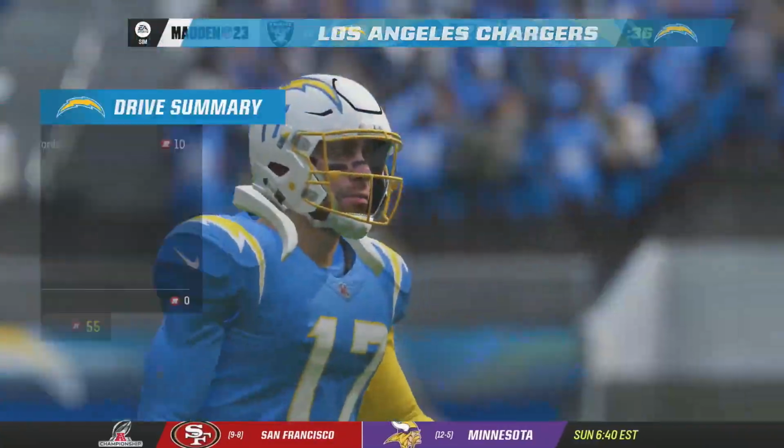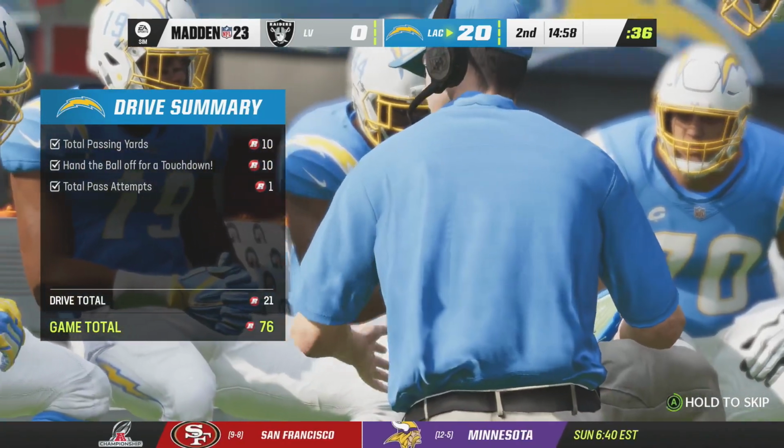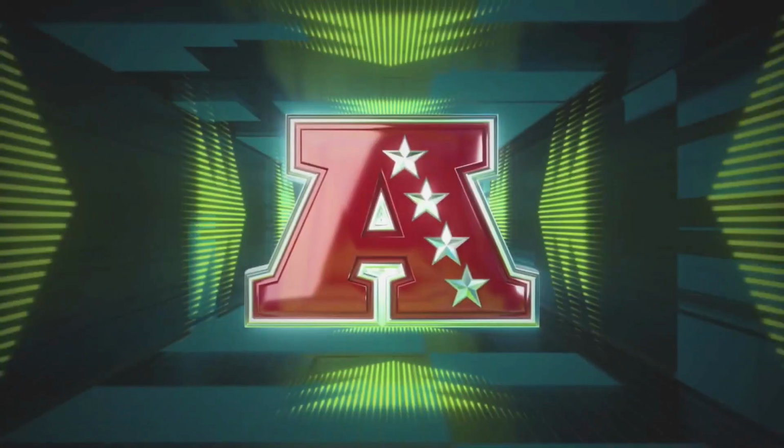Just power football there down near the goal line. Give it to him. He's able to push his way across. Yeah, they went heavy there. Sometimes you have to.